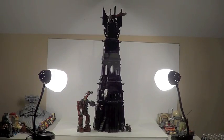Alright guys, final verdict here on the Tower of Orthanc. This set is amazing. It is probably my favorite set that I've ever reviewed on this channel. It's so well done. The design is nearly perfect. It's humongous. I don't think you guys understand quite how big this thing is. It's way over 2 feet tall. It is gigantic. It hardly even fits. It doesn't really fit in my studio right here.